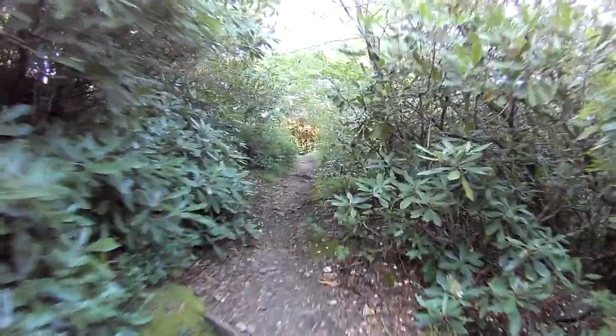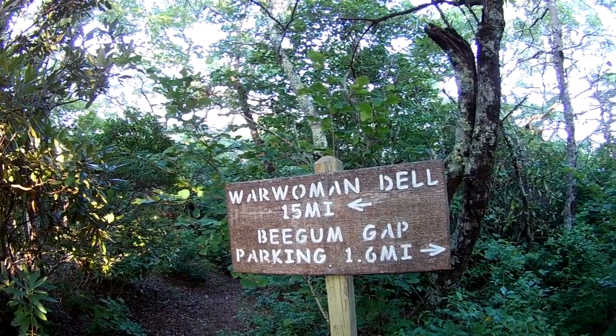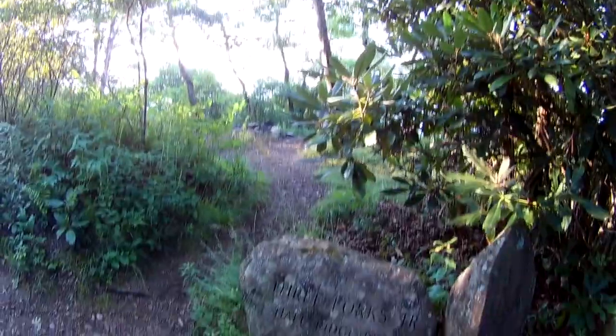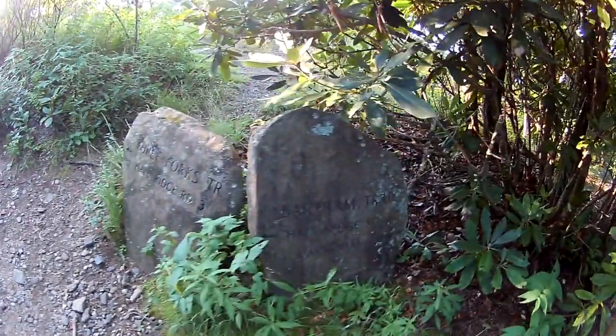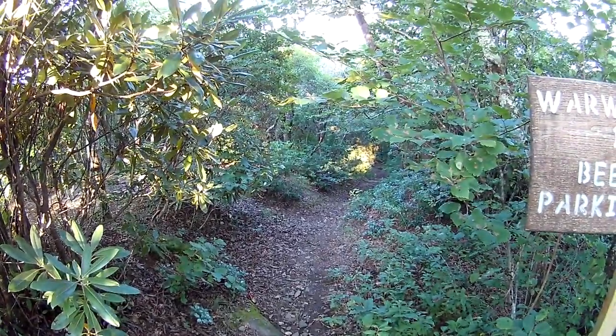And just like that, we come to a little trail junction. Seen this sign before. 1.6 miles. I said 1.5. Close. I've never hiked the Three Forks Trail. I'm going to one of these days. Hale Ridge Road, where we came from, 4 miles. Warwoman Dell that way. Either 14 or 15 miles, depending on which one you believe. Little bitty campsite.